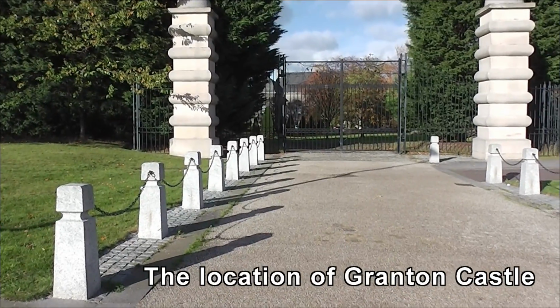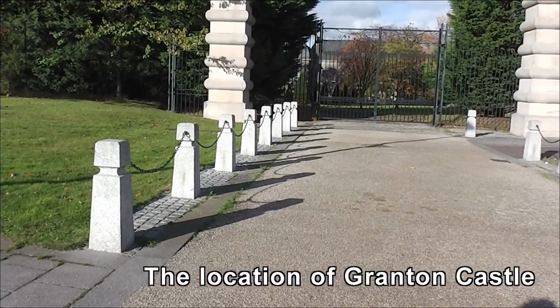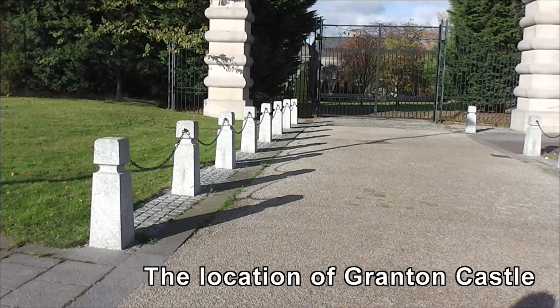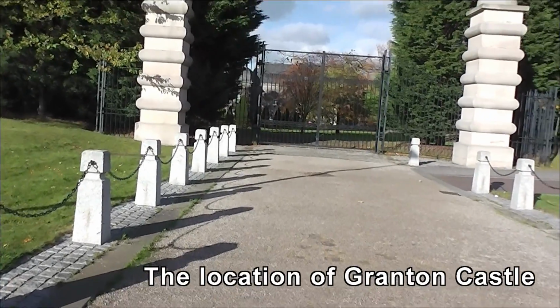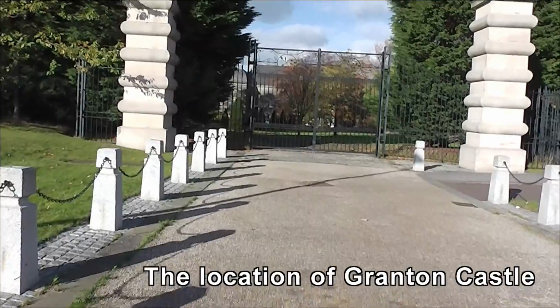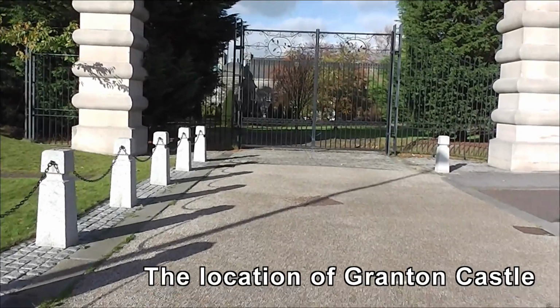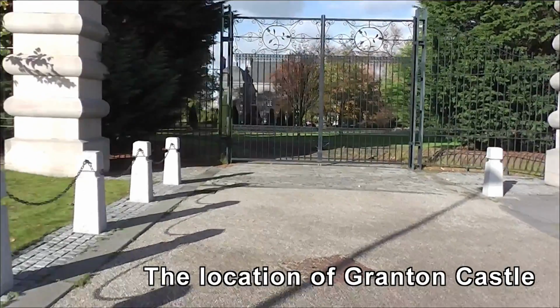When I show my slideshows in Granton, people ask where the location is of Granton Castle. Now, Granton Castle was also called Royston Castle at one time. But Granton Castle actually stood behind Caroline House here. Caroline House, one of the biggest houses in Granton.